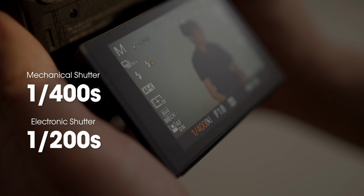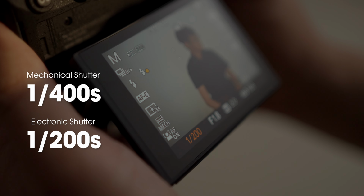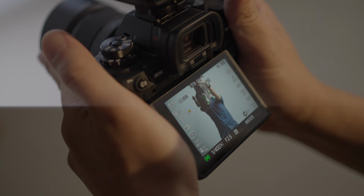The flash synchronization speed gets a major breakthrough, 1/400 mechanical and 1/200 electronic. For photographers that shoot studio portraits, shutter up to 1/400 is unheard of. This means you can push a shorter exposure time before having to resort to high-speed sync, which will come at the expense of your flash output. If you have a strobe fast enough to keep up with the A1, it can be a lot of fun.